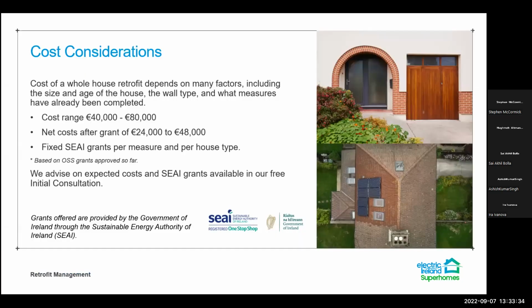So, the cost considerations in relation to retrofit. The cost of retrofit depends on lots of factors, mainly the size and age of the house, the wall types, and the measures that have already been completed before. Some homeowners have already done certain measures over a certain period of time, and this all has effects on what the cost of the retrofit overall is going to be. If you have a very large house that's G rated, you're going to end up spending obviously more money on that property, but it's also going to have a lot more benefit than somebody that's already maybe at the C rated level, we'll say.